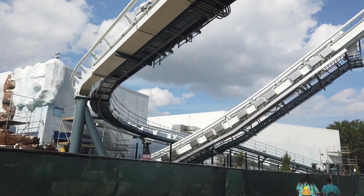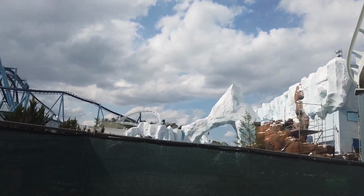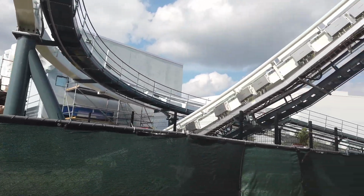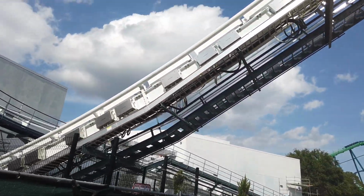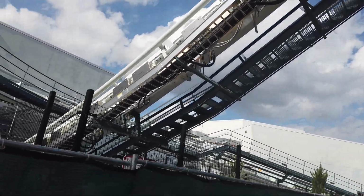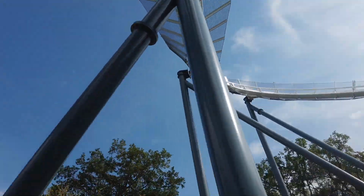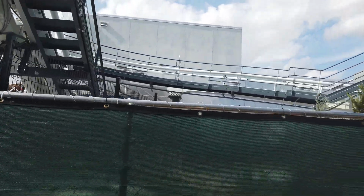So this is not as intense a coaster, but one of the more family market ones. This is a brand new coaster that's going to be opening a little bit later this year, so this will be one to do next time we come. Looks very good though, looks very good indeed.